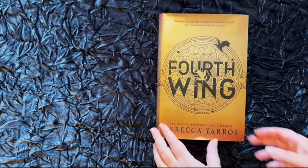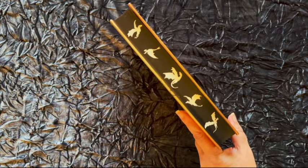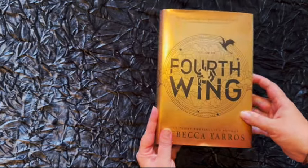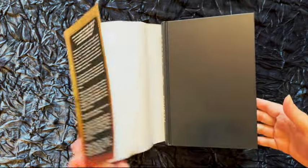Of course, I'd be remiss not to talk about one of the biggest breakout hits of the year, romantic dragon fantasy Fourth Wing and its sequel Iron Flame by Rebecca Yarros. There are so many different special trade editions of these books, so if you're interested, I wrote an article exploring all of them, which I'll add to the links below.